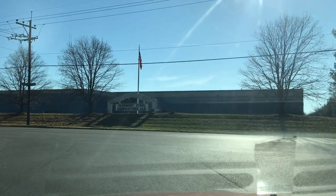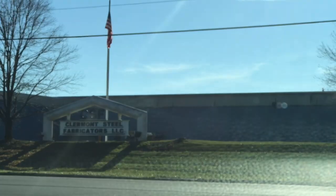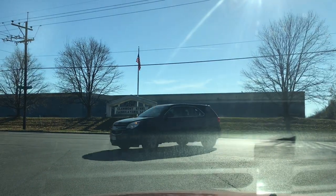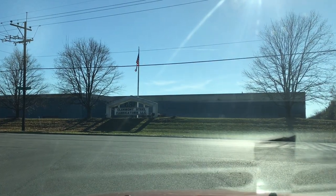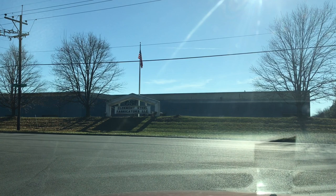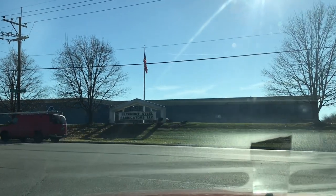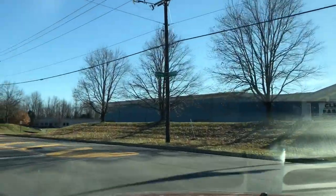Alright guys, if you can see in front of me, Claremont Steel Fabricators, LLC. So, this is where they make a rollercoaster track, B&M. So I'm gonna go up there and see what kind of shots I can get for you guys. Like I said, I was just on the side of town, so I'm gonna see what I can get.